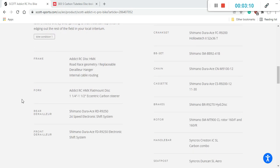Now let's talk about the group set of this bike, which is absolutely one of the highlights. This is the electronic Shimano Dura-Ace group set, the newest, greatest Shimano R9200. I mean, there's nothing I can add about it. This is the group set that professional bike riders are using, so everybody at the Tour de France, Giro d'Italia, Vuelta, the majority of them are riding the Shimano Dura-Ace electronic group set.